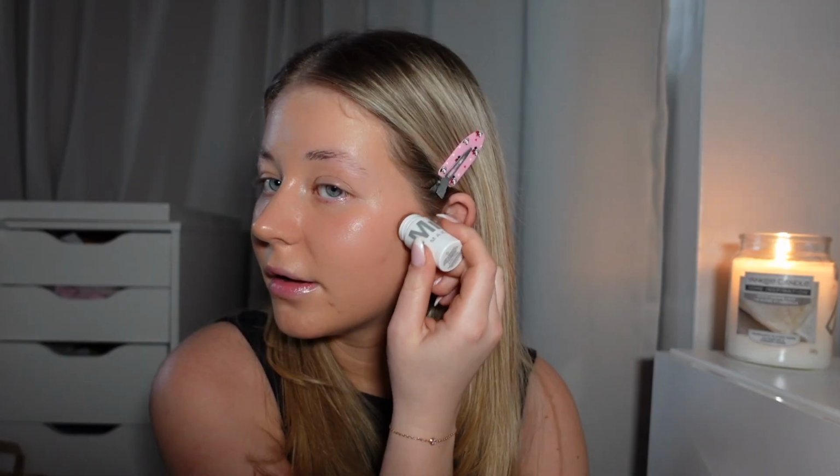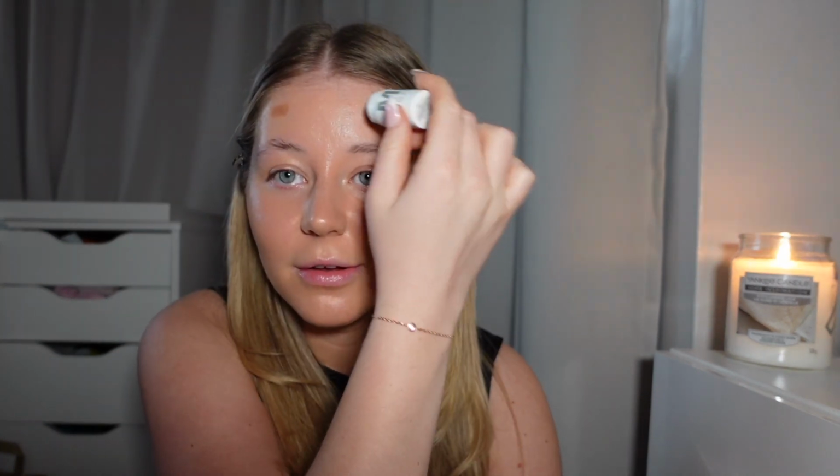And look how tiny it is. I love how tiny that is. It's so cute. I hope I got the right shade. I got the shade Baked. Oh, I always find new bronzers really scary because you don't know how well they're going to blend out.